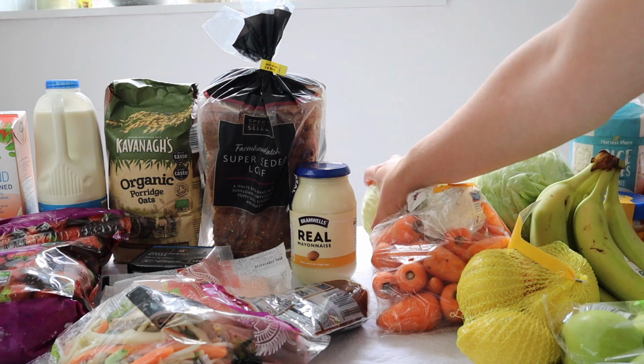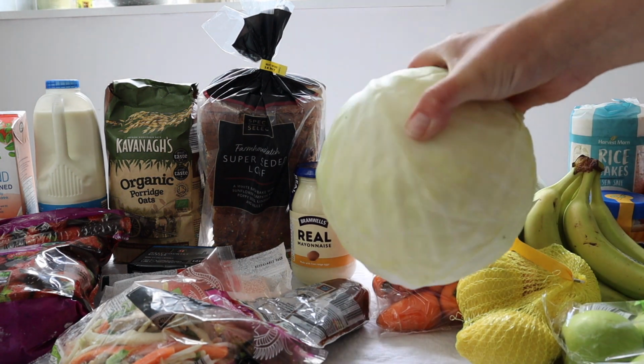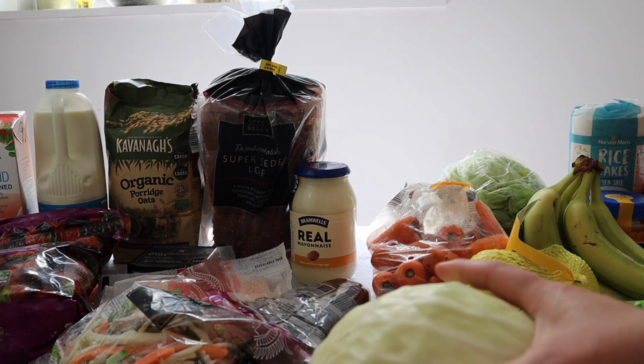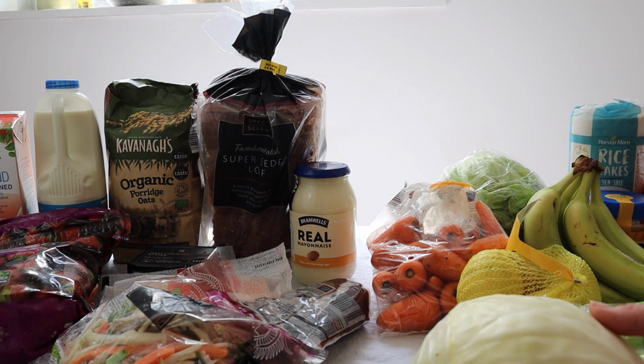For our homemade coleslaw, and also if you don't want to have something like pasta bake, this whole meal, you can actually make a nice easy vegetable soup using the vegetables as well, and it will stay in the same budget. So it's up to you. You can play around with a lot of the stuff that I've bought.